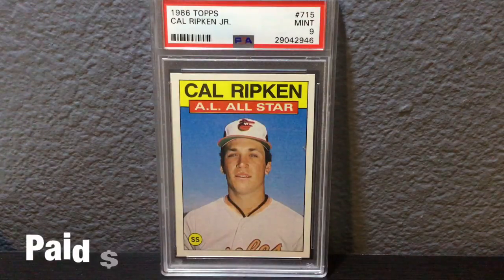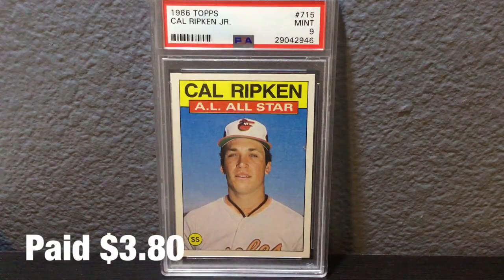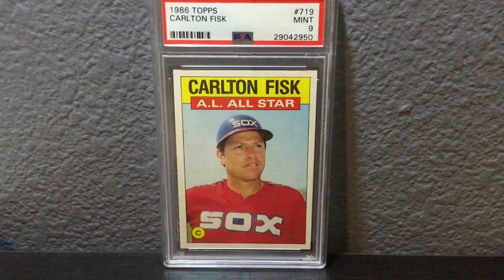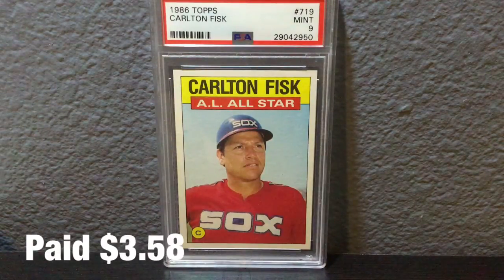Here's a beautiful Cal Ripken mint 9, 86 Topps All-Star. My wife's favorite player. She thinks he's incredibly good looking, but y'all have seen me. I'm better looking than Cal Ripken. Come on. Then we got an awesome Carlton Fisk here, All-Star card from 1986 Topps.